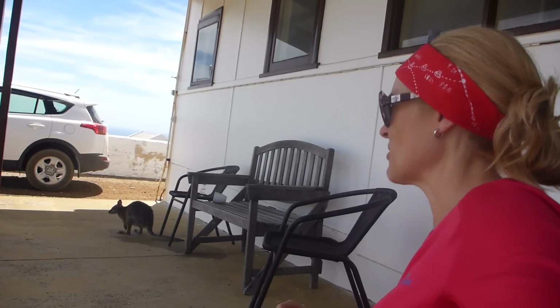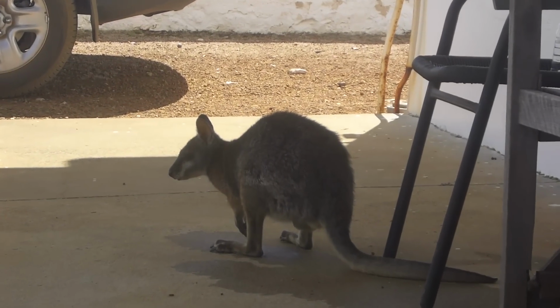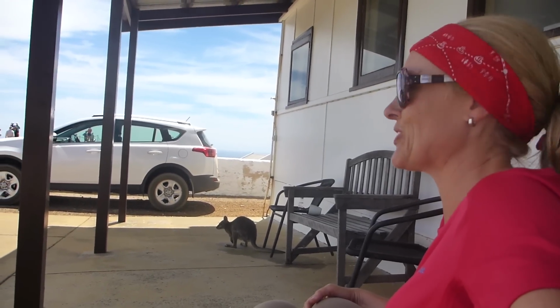This is our resident kangaroo, or little wallaby, or kangaroo. I can't tell them apart. I know I should be able to. Oh yes, I see what you're talking about. And now I've just realised why they've called the kangaroo balls.